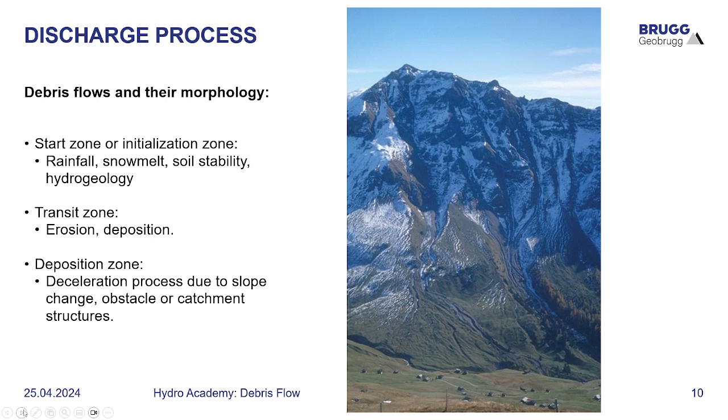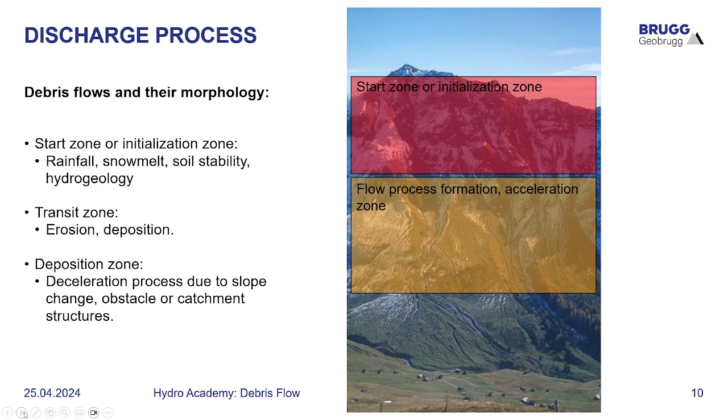So with that in mind, with anything, something has to come from somewhere and move to somewhere else. So basically there's a start zone where debris can accumulate, or due to weathering, rainfall, snow melting, transportation, it's brought from a higher zone into this transit zone. There this material can be dropped off, it can be picked up, it can be mobilized over and over.